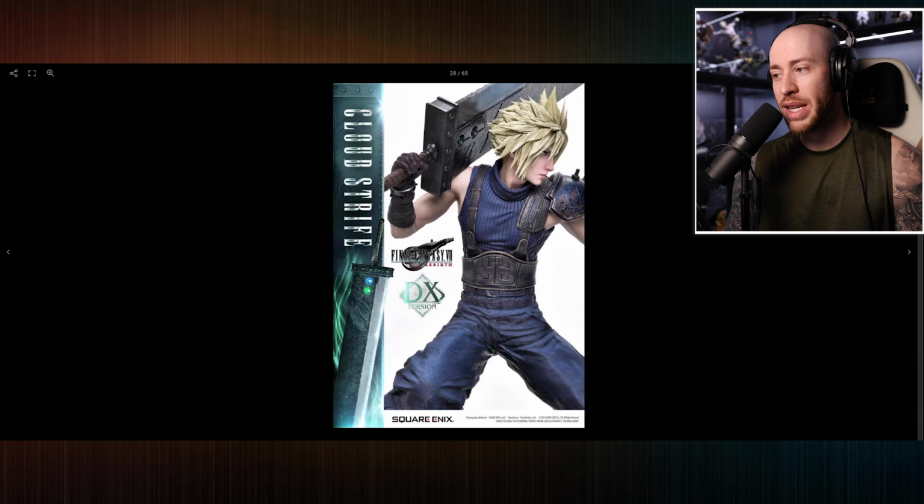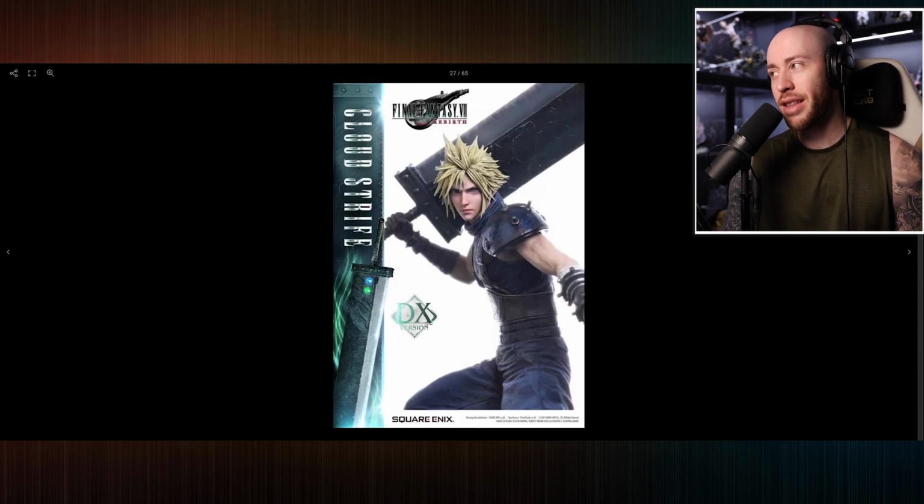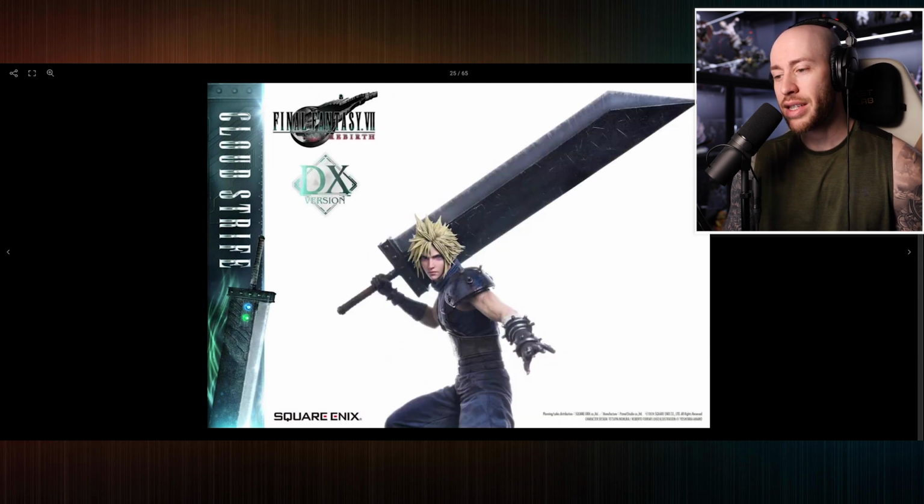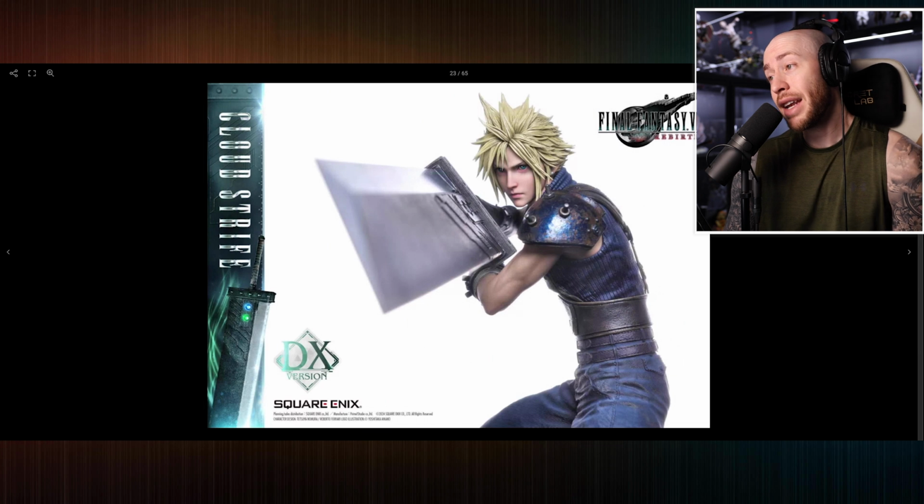I'm just very upset about the price because, and maybe it's out of Prime 1's control. Maybe not. Who knows? We could speculate till the cows come home. But to me, these are just such definitive representations of these iconic characters that I know and love. And I need them in my collection.